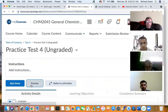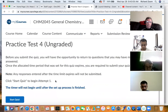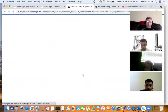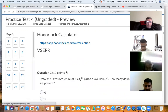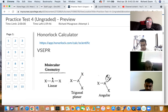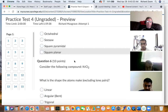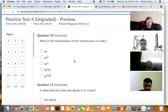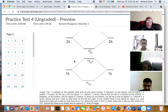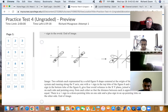So I'm just previewing practice test 4 here. For example, a question grouping from test 4 would be VSEPR, which would include all of these questions. So if VSEPR was on the final, it would be all of these questions you see here that related to VSEPR. So it'd be questions 1 through 12, essentially. Then you have MO, that's molecular orbital theory. All of these questions refer to molecular orbital theory. So that entire group could be on the final.